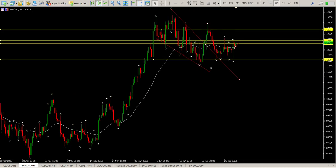The best way to do this is to get onto the 8 hour, and you can see that one is clear, that one is clear, and that one is clear. The others aren't. So you can see we're kind of in the middle of this range at the moment, so we'll have to wait and see what happens. If we get above it and find support here, it does look like we have an opportunity for buying.